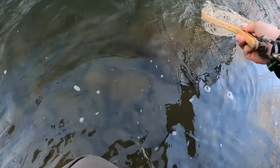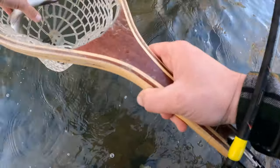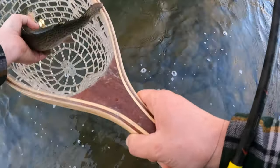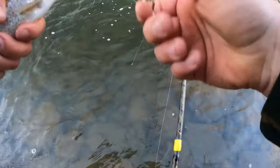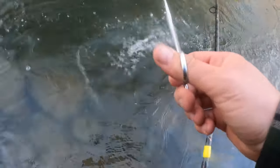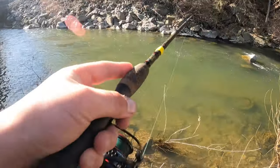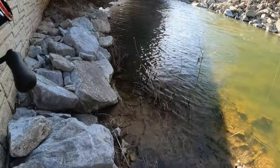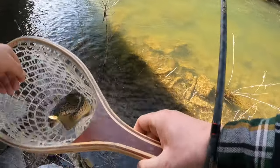There we go. That's a rainbow, isn't it? Yep. That's a nice one too. Okay. There we go. Oh, no way. Okay. Well, that took way too long. But we got a second fish of the day.